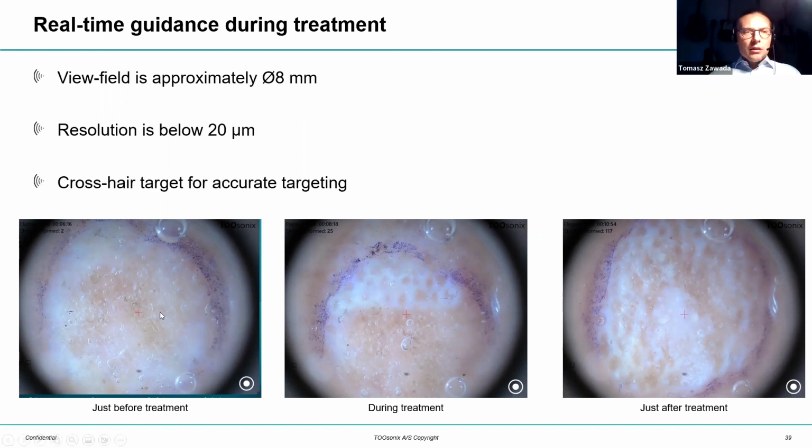And what you can see on the left-hand side is an actual treatment. It's actinic keratosis before the treatment. Then we can see individual pulses of the HIFU being applied, so we see a characteristic change in the color. Then this is halfway through the treatment, and this is after the treatment. So one can see in real time what happens in the treated area.